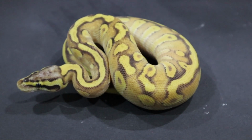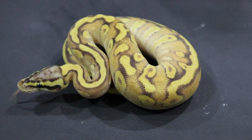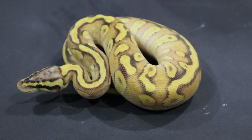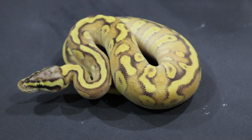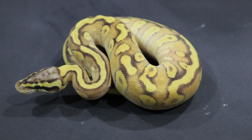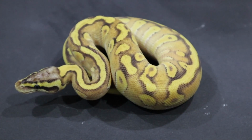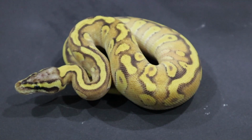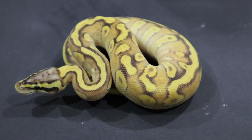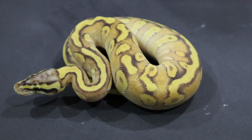We can put spot nose in there, and some of them also have yellow belly in there, so we can add an extra gene and see what they look like. But that combination should be absolutely phenomenal. Even if we don't get visual clowns from it, we'll get some really exciting looking super vanillas, other really nice multiple genetic combos, all of which will be 66% het for clown, and we should get 1 in 4 which is a visual clown, and those visual clowns should be absolutely superb.